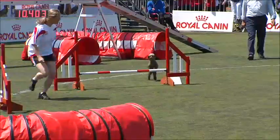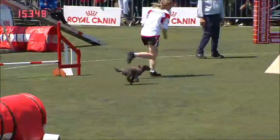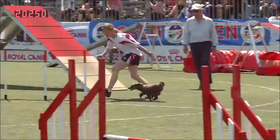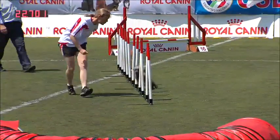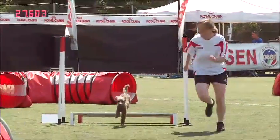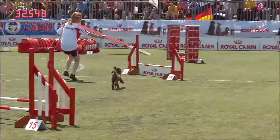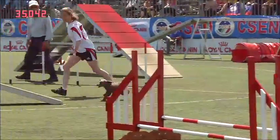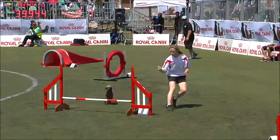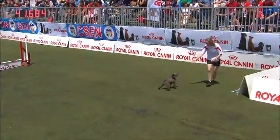Gets at least a little bit of a paw into that yellow down dog walk contact zone, through the two red tunnels. A nice front cross to approach that A-frame. Gets the contact there as well. Run number 10 and into the weave poles, with a little encouragement from Lillian Rose. Timon keeps on ticking. Fastest time so far, 37.21. What will Timon do? 41.68 the time, and a nice clean round.